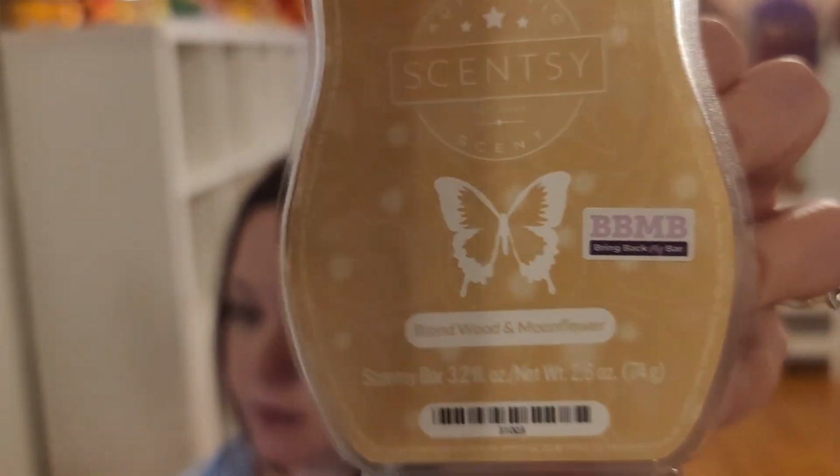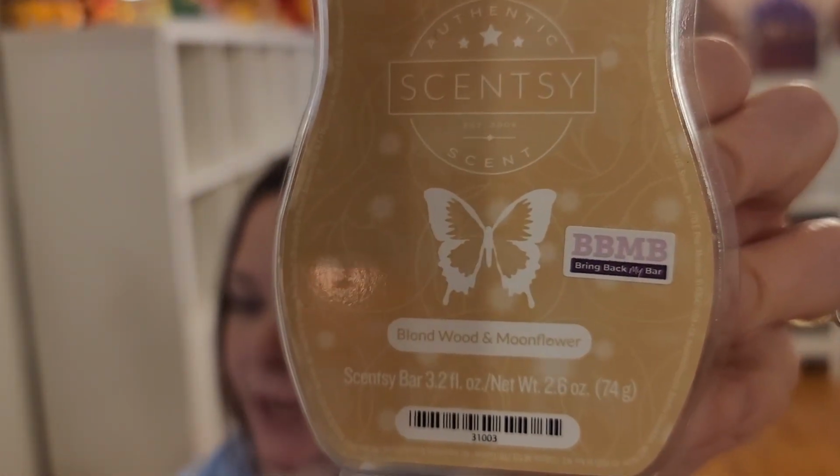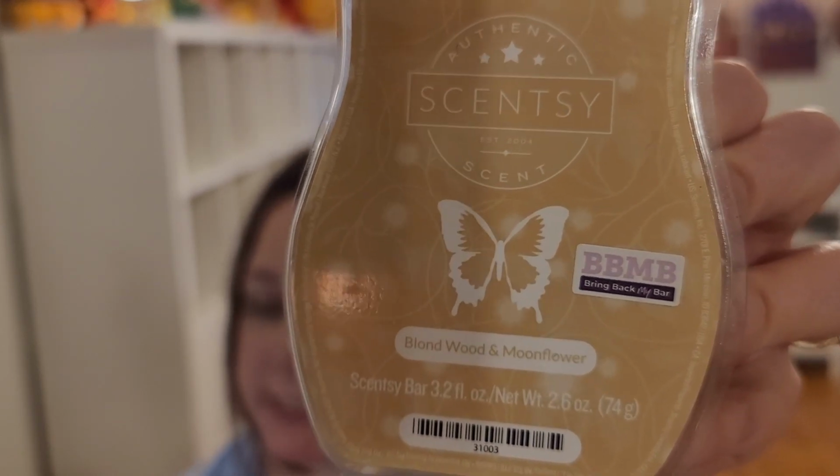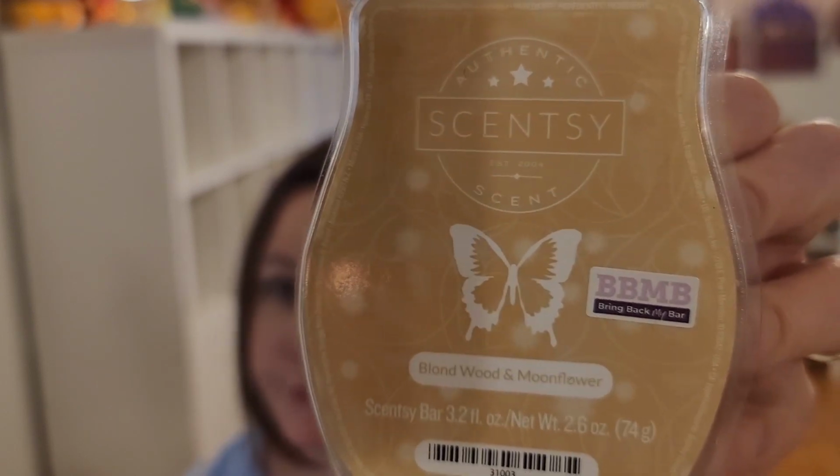Next is Blonde Wood and Moonflower. This is pale warm wood and amber enveloping demure moonflower, delicate white roses, and upturned lilies in a modern magical fragrance. Okay. I'm not sure what to expect on this one. You know what? I think I've smelled this before. If I haven't, it smells very similar to something I've smelled, and it may have been when this was in catalog, or I don't know if it was a scent of the month originally or what.